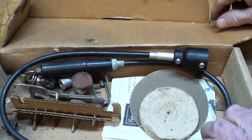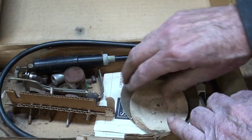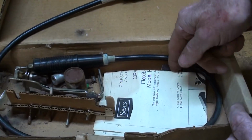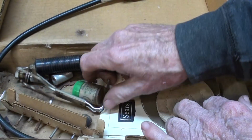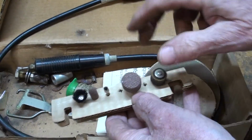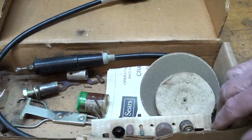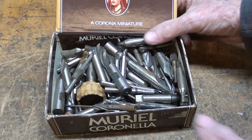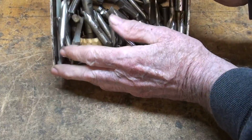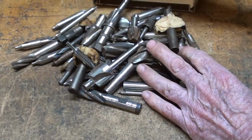Here's a real worthless item. This is a flex shaft, and apparently it's a Sears buffing wheel, and there's some buffing compound and a few Dremel items. Okay, here's a cigar box full of cutting tools. I hope there's some in here that are usable.